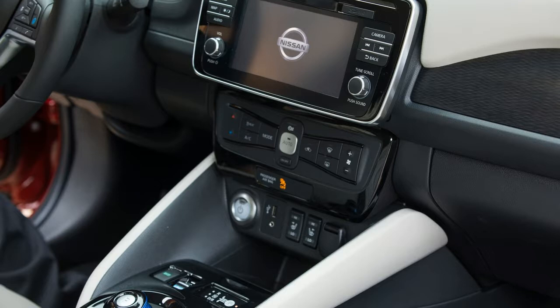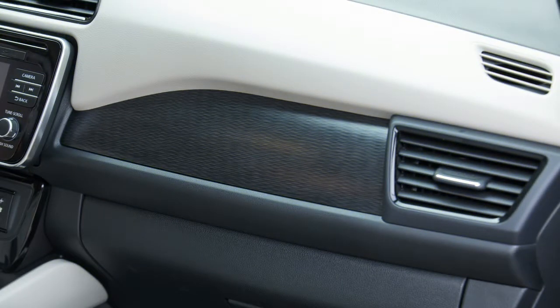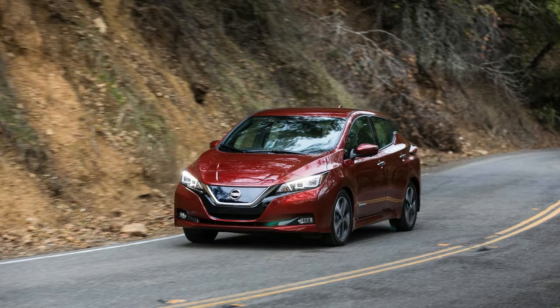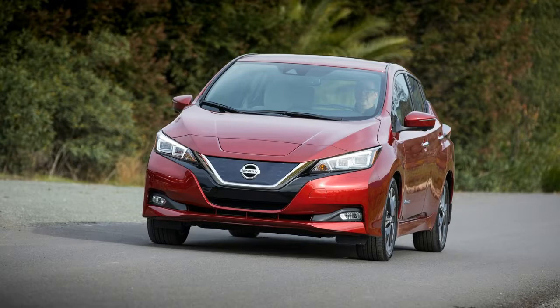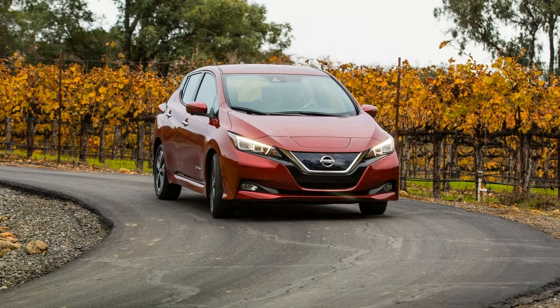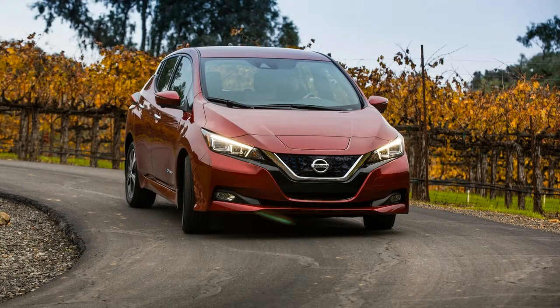Nissan says that lands the Leaf in a sweet spot between so-called compliance EVs, low-cost electrics with relatively limited range that manufacturers produce to meet certain regulations, and Chevrolet's Bolt EV and Tesla's Model 3, both of which offer greater than 200 miles of range but at a higher cost. Among the compliance cars, which include the Ford Focus Electric, the Hyundai Ioniq Electric, and the Kia Soul EV, the Volkswagen e-Golf's 125-mile range comes closest to the Leaf's. And, for 2019, there's a Leaf Plus model coming with a 60.0 kilowatt-hour pack and a range above 200 miles.